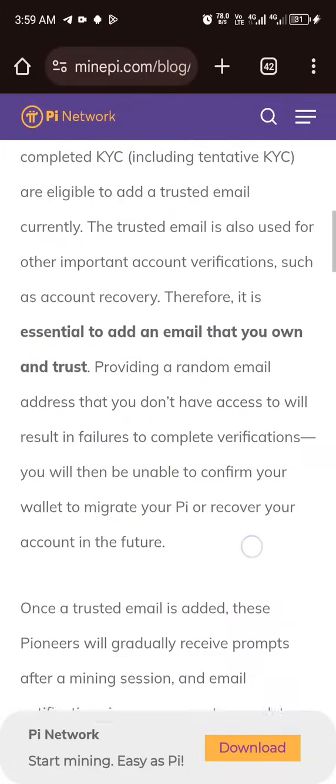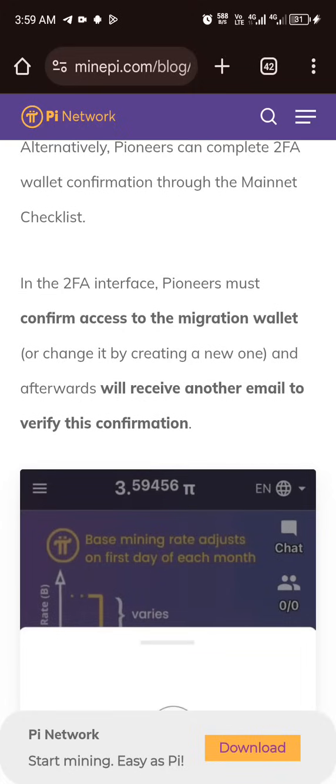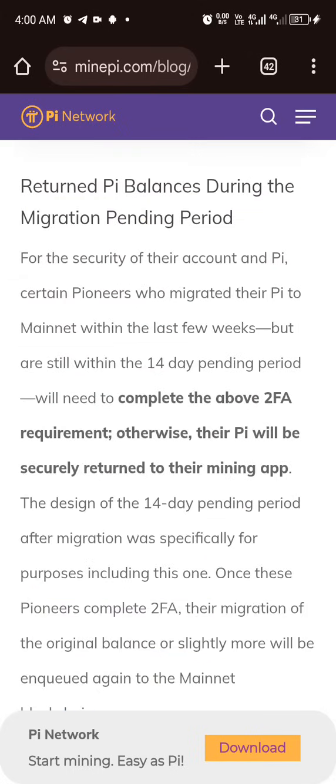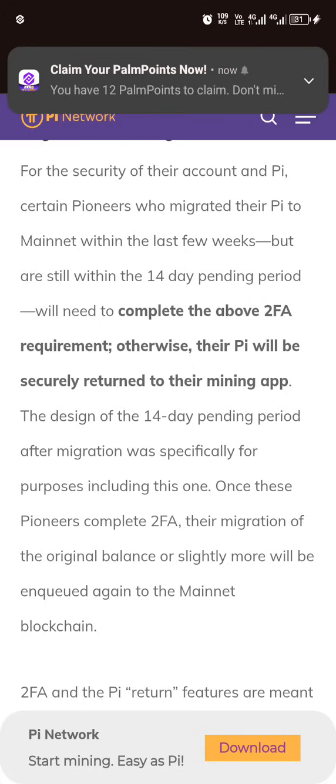Alright, and if you are to read through here, it says you must have confirmed your migration wallet. So continuation of their post here says return Pi balances during the migration pending period. This is to show that this is one of the reasons why some people's Pi was returned back. It said for the security of their account and Pi, certain pioneers who migrated their Pi to the mainnet within the last few weeks but are still within the 14-day pending period will need to complete the above 2FA requirement. Otherwise, their Pi will be securely returned to the mining app.